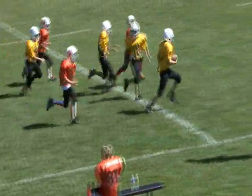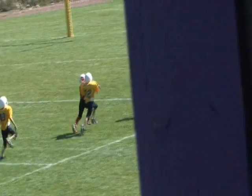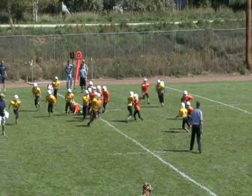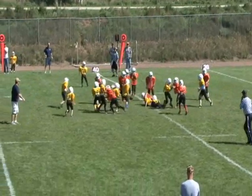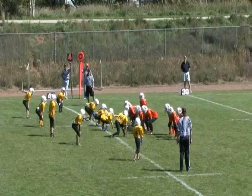That's a miss. Outside keeper. And the quarterback keeps the outside. He's coming up the middle. That's going to pick up 3 yards. That's number 8.